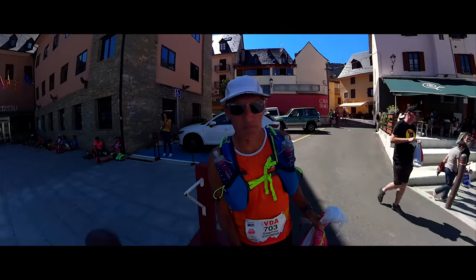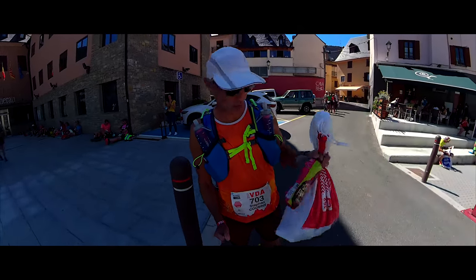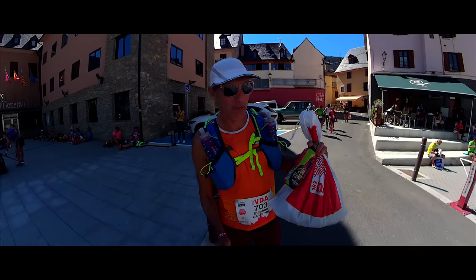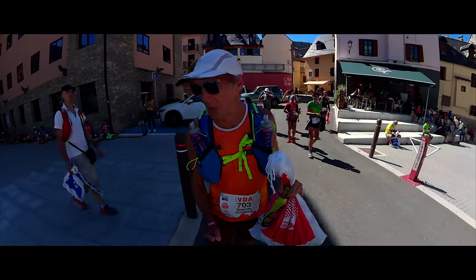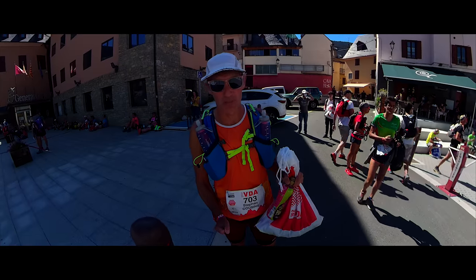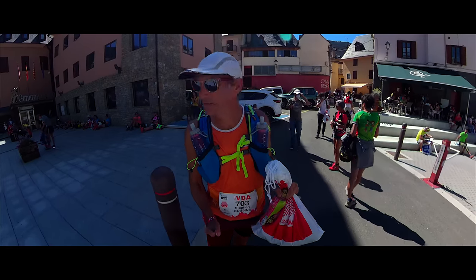An hour and 20 minutes before race start, I'm just going to hand my bag in. So this is a bag that gets picked up at about 100k, I think, into the race. Just spare stuff and food and things like that that I might need. It's really, really hot, so we've got to keep cool. I'm very nervous, really nervous, I have to say.